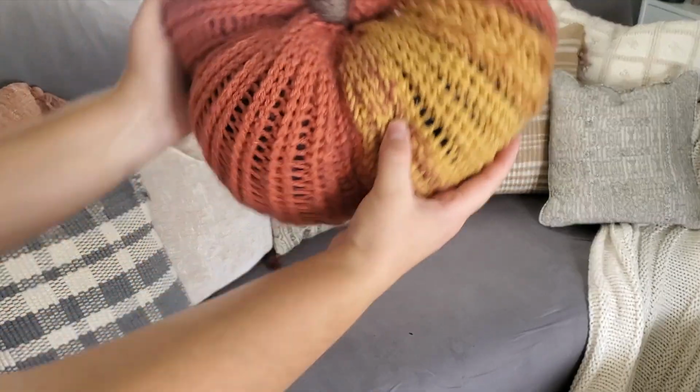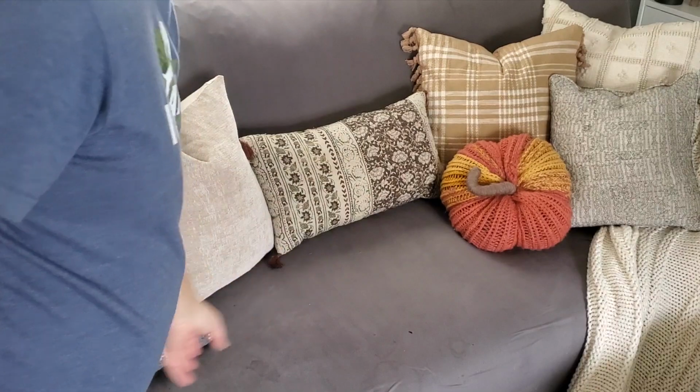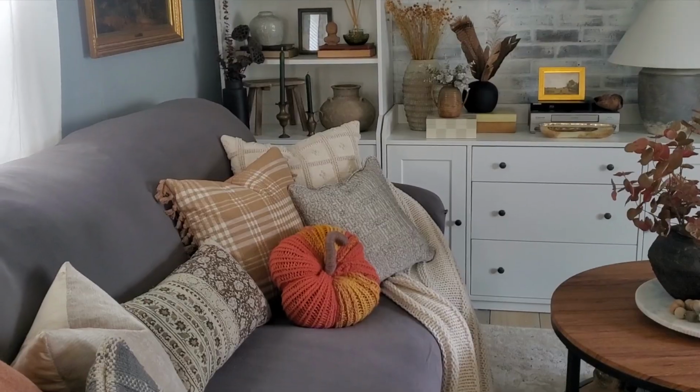It also ties in the florals on the left because of the maroonish plum color. And of course, I couldn't forget about my crocheted pumpkin pillow. If you guys haven't checked out that tutorial, I'll leave that link down below.